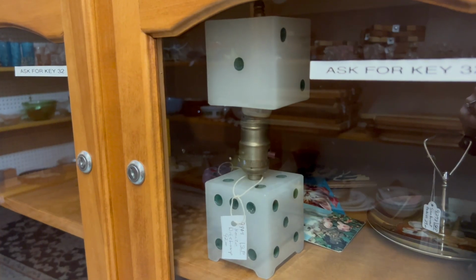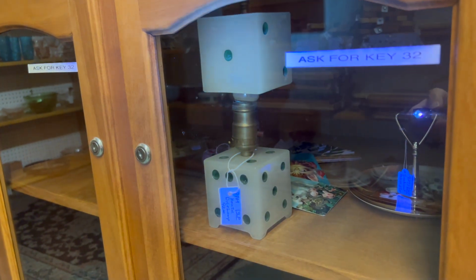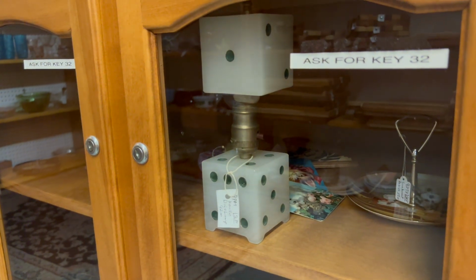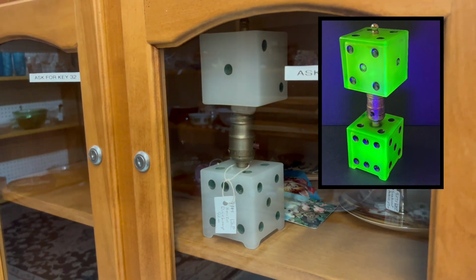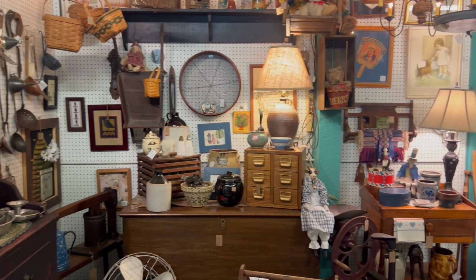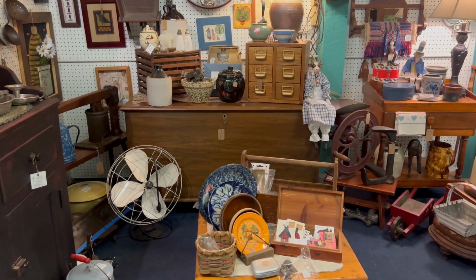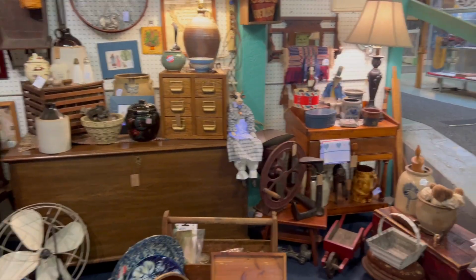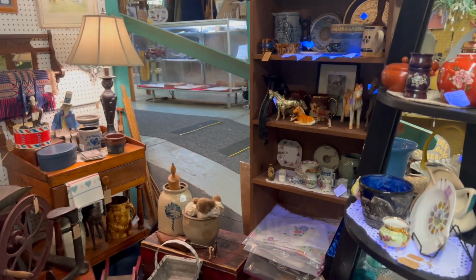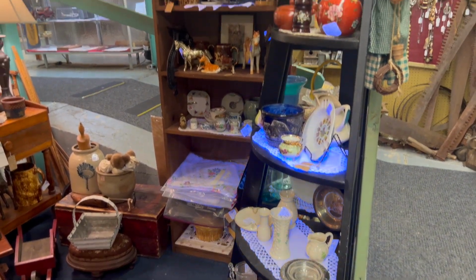Then down low, I couldn't believe I finally found one of these vintage dice lamps. I've been searching for one of these in uranium, and they do come in uranium, but unfortunately, this one's a no glow. Now, over in this booth, I just started flashing my black light around all crazy like, and I noticed something glowing off to the right. So let's go get a closer look and see what it is.